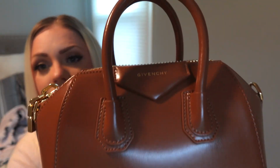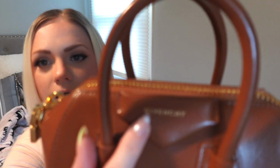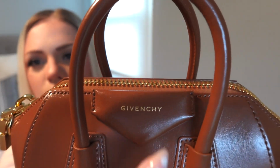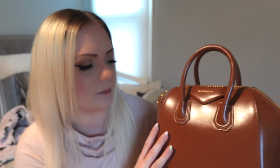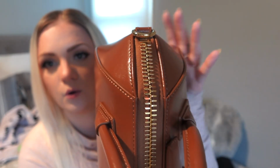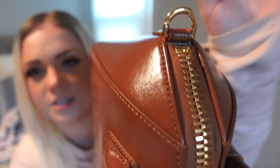So just to quickly show you guys this bag, I will do a what's in my bag once I'm settled into this bag, but just to show you guys the features, as you can see, there's the logo over here, and this appears to be in that gold foiling. It's no longer the metal lettering. Like it used to be raised and it used to be actual metal lettering. But now I guess they use the gold foiling, which is kind of nice, in my opinion. So you have the gold zipper and the gold D-rings for the strap.